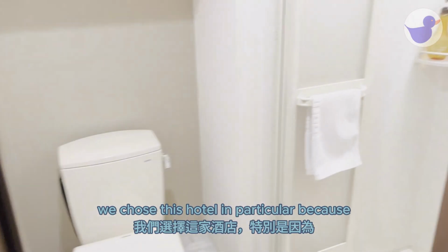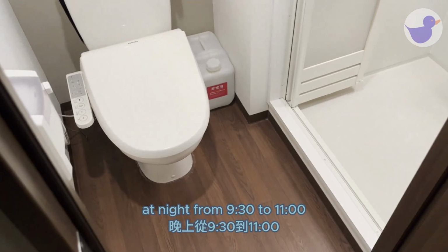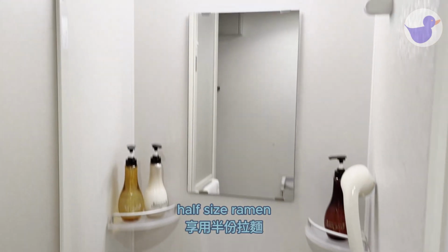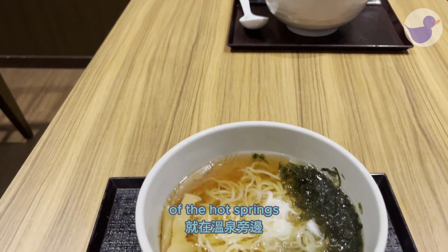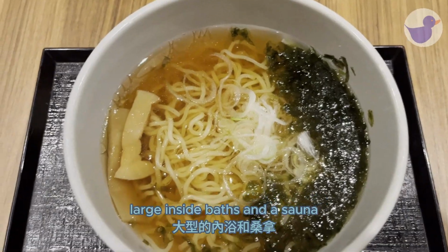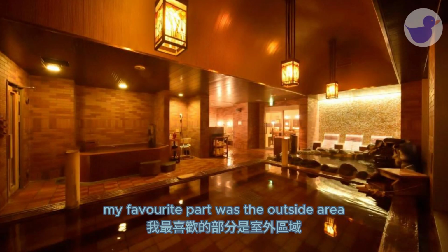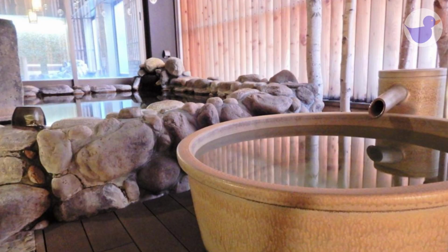We chose this hotel in particular because it has its very own hot spring. At night from 9:30 to 11 you can get a complimentary half-sized ramen. The restaurant is right next to the entrance of the hot springs. We obviously couldn't take any photos inside, but they had large inside baths and a sauna. My favourite part was the outside area where you can feel the winter air while you're chilling in a hot bath.